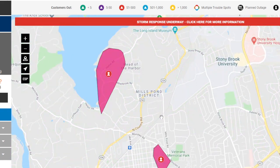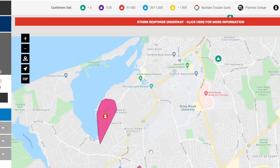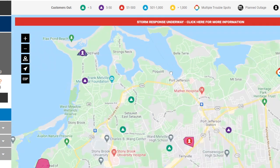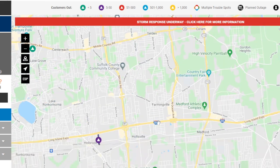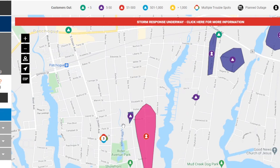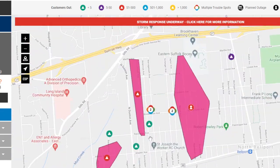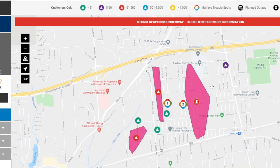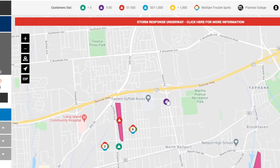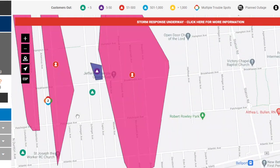We have outages in St. James and also in Head of the Harbor. And then a number of outages here in East Patchogue. A lot, actually, in Patchogue and East Patchogue. This is stretching into... That's still considered East Pat... No, it's stretching into North Bellport. So we have outages in North Bellport as well.